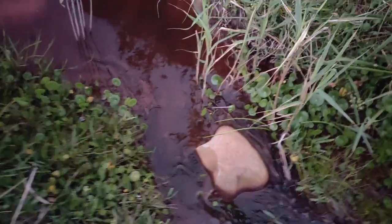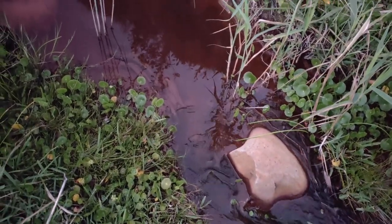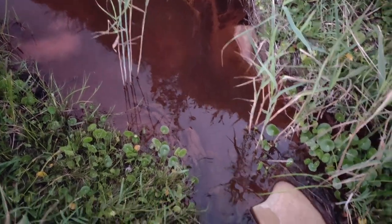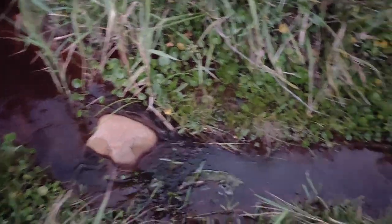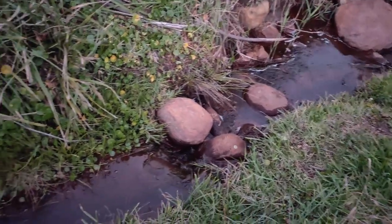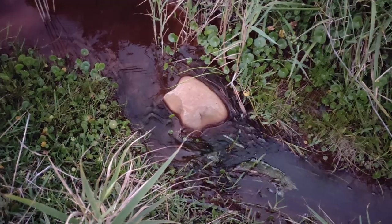Oh! Okay. And where did he go? Where did he go? There was an eel. Oh, he's gone. I tried to get up here in time. Maybe you saw that when I was facing the camera up here. So, yes. There's eels in the stream. But if you got a filter, not a problem.